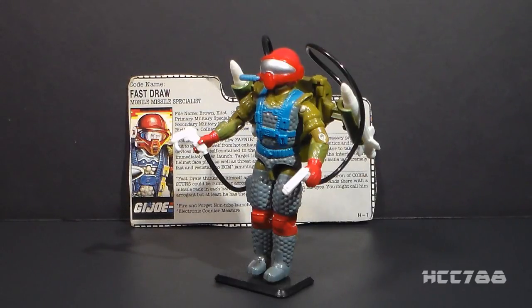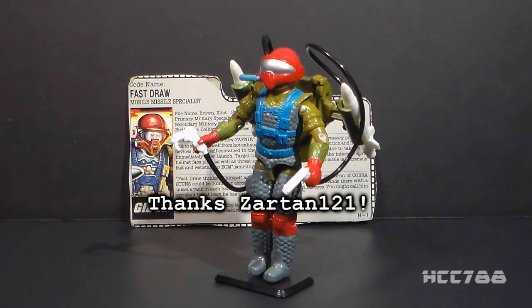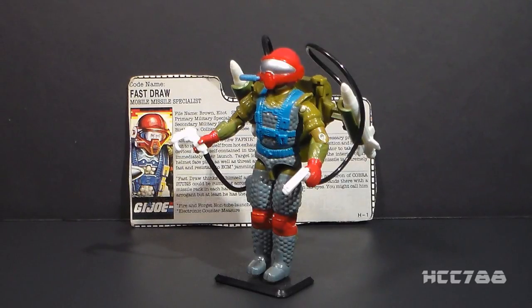This figure was donated by Zartan121 almost a year ago. Sorry it took so long to get to this figure, but thank you for your help.